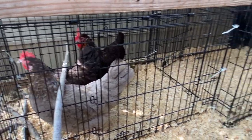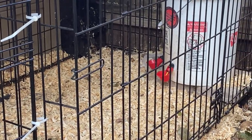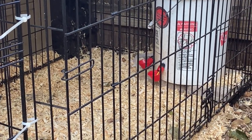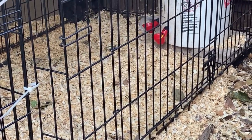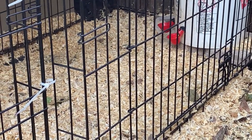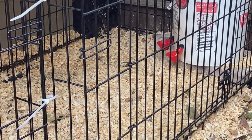Now, the new challenge that we have had, if you look over there right past the bucket, there's a clear Tupperware container. I had it originally bolted here on the side of the crate. There is some animal around here, I'm guessing mice or rats, that's living somewhere in the vicinity, that is stealing all of the chicken food.